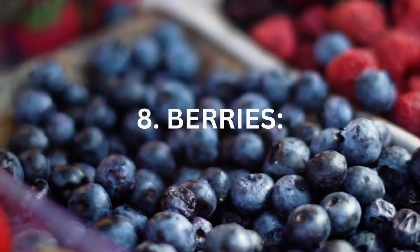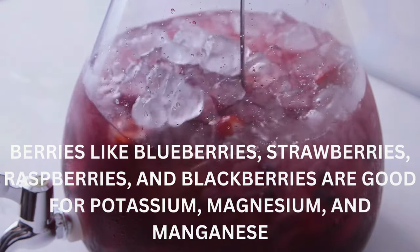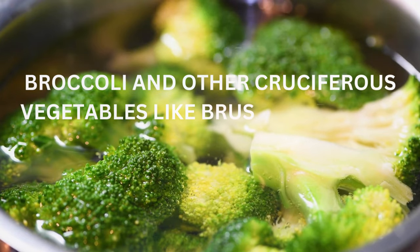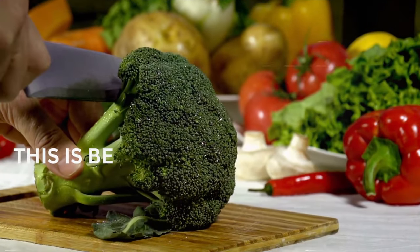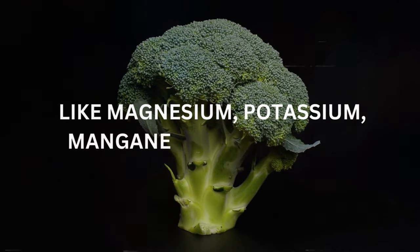8. Berries. Berries like blueberries, strawberries, raspberries, and blackberries are good for potassium, magnesium, and manganese. 9. Broccoli. Broccoli and other cruciferous vegetables like Brussels sprouts and kale are excellent dietary sources of trace minerals. This is because they are incredibly high in sulfur but contain other essential minerals like magnesium, potassium, manganese, and calcium.